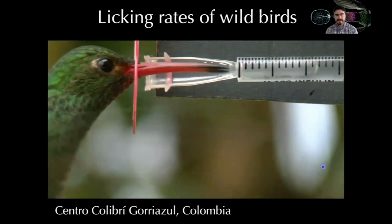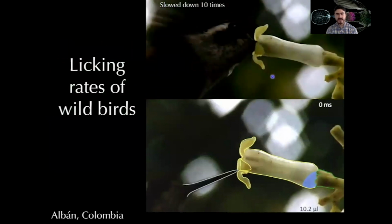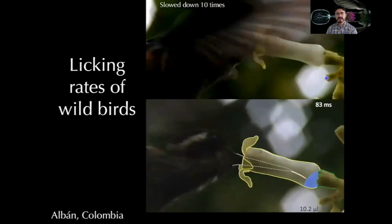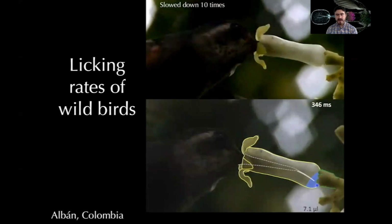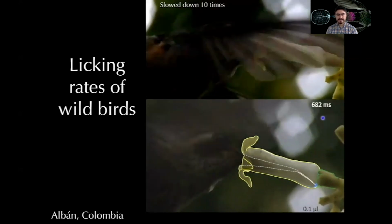And finally, you can obtain videos such as this one, which is already slowed down, but you can see how the nectar is being collected. And when you do the analysis frame by frame, you can actually understand how they are able to deplete the pool of nectar in less than a second.